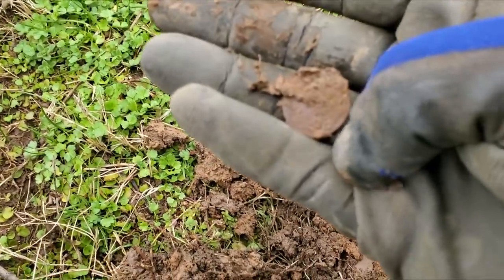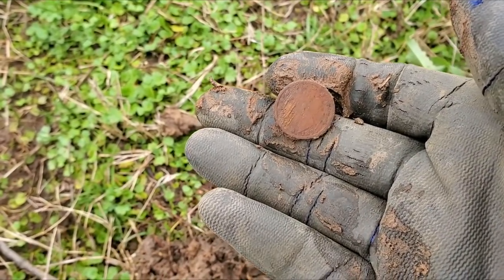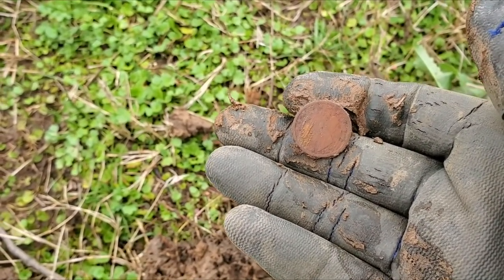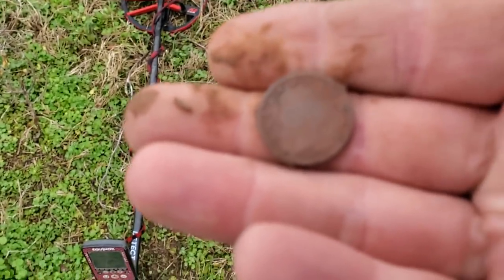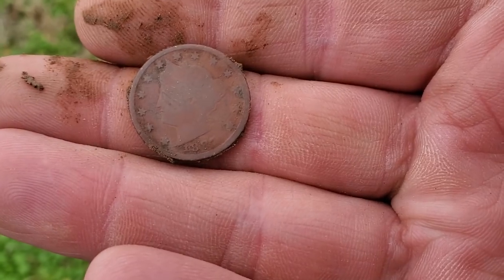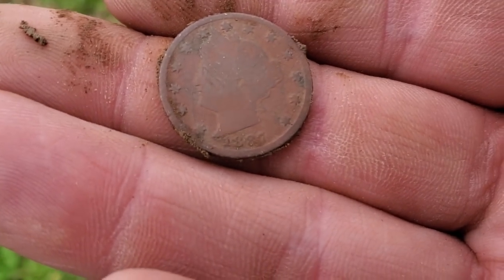It's so muddy here, I can't keep it in the film frame. Let me clean this up. I'll get back with you. All right, there it is. Nice looking V-nickel. Let's get it focused. Let me see the date on that. I can't really tell out here.